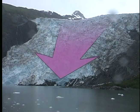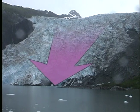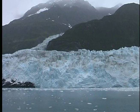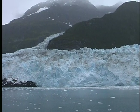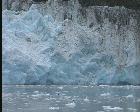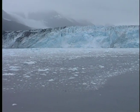Glaciers do move downhill, but it's so slow that it may only be a few inches or centimeters each day. As slow as they move, glaciers can carve the side out of a mountain. When glaciers reach a lake or ocean, they break into pieces and float as icebergs. The glacier and the icebergs are not salty, they are fresh water.